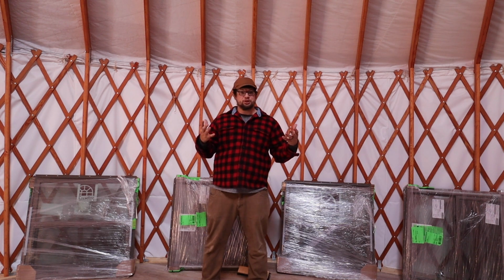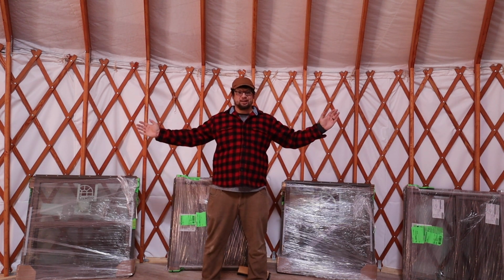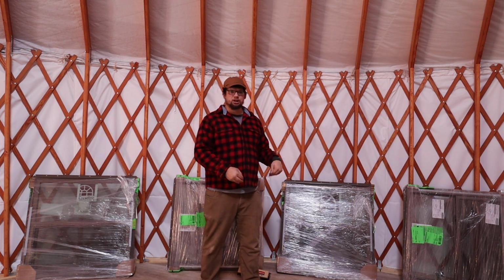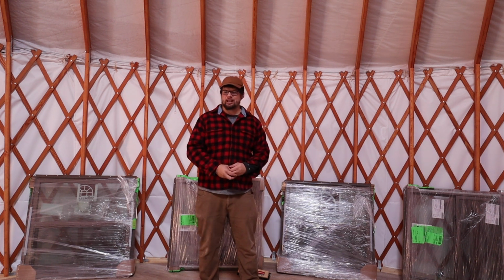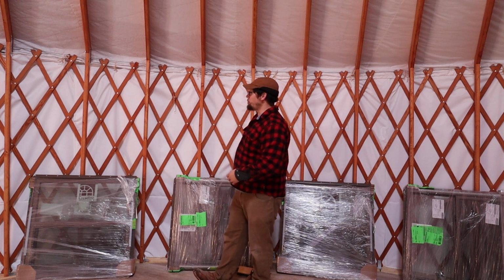One of the most exciting features of our living area is going to be this wall back here. We've got 4 windows. They're 3 foot by 3 foot each, but in a smaller space like this, that adds quite a bit of natural light. And we're going to line those windows up along this entire wall.